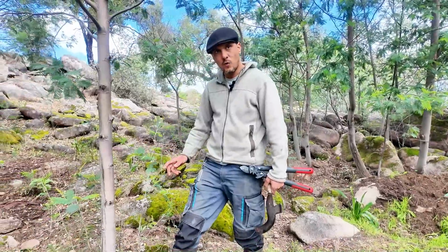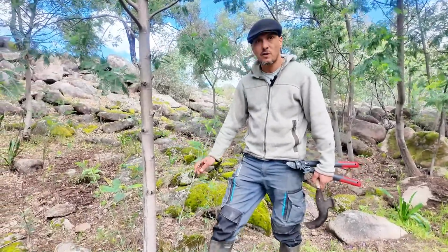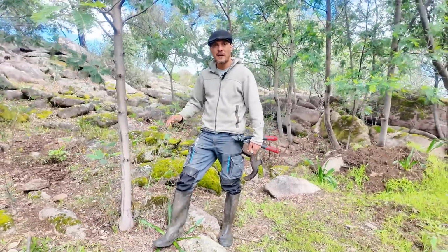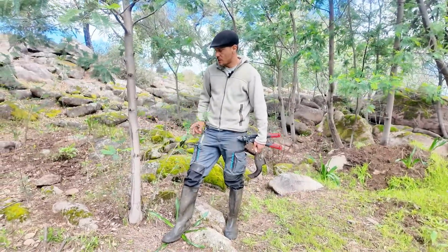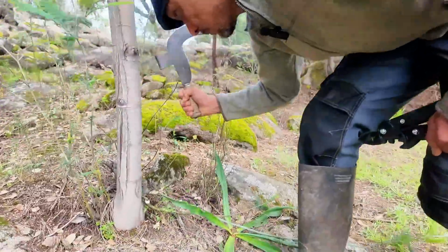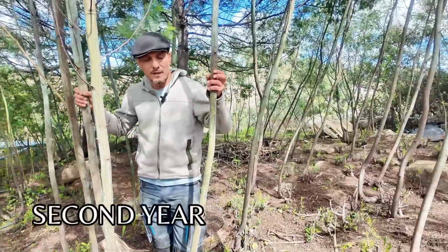Here is an example of where the sheep didn't come in soon enough, and these branches have grown quite tall. When the sheep come here, they're going to eat these leaves anyway, but we don't want this branch. So I'll come through and just get rid of all of these. Once you get to the second year, you're going to have something like this.